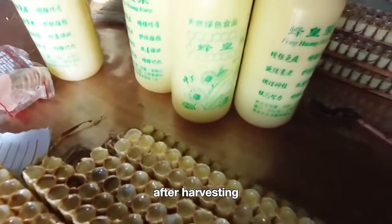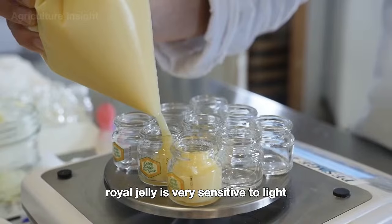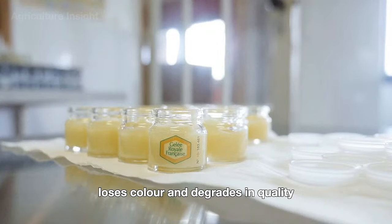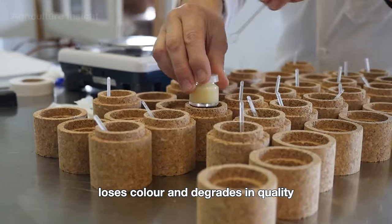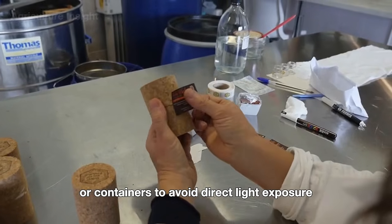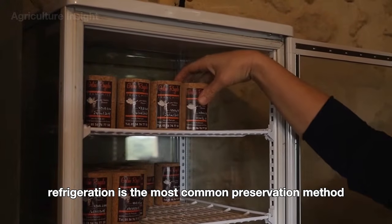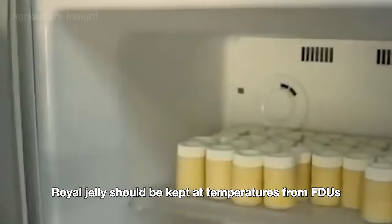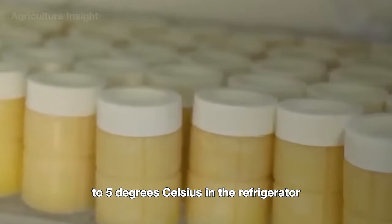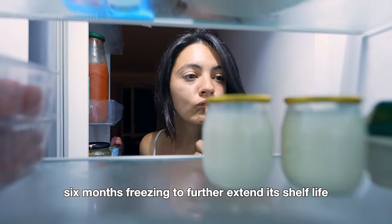After harvesting, royal jelly needs to be stored under strict conditions to ensure quality. Royal jelly is very sensitive to light and high temperatures. It oxidizes, loses color, and degrades in quality. Thus, it must be stored in opaque or dark-colored jars or containers to avoid direct light exposure. Refrigeration is the most common preservation method. Royal jelly should be kept at temperatures from 2 to 5 degrees Celsius in the refrigerator. At this temperature, royal jelly can maintain its quality for about 6 months.